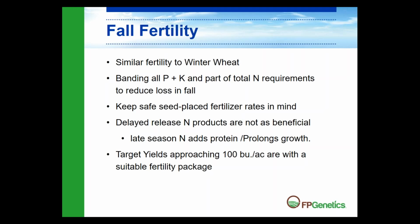Obviously, in the fall, everyone's gone through and done their safe applications. We've put it in where we needed to put it in. But I wanted to just remind you of what your total targets are as we're going forward. We wanted to make sure that you are looking at the full package and that you are remembering the increased efficiency as we go forward.